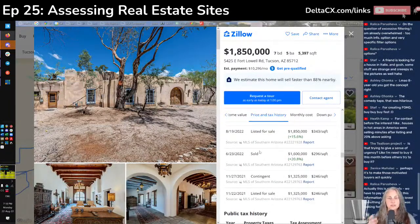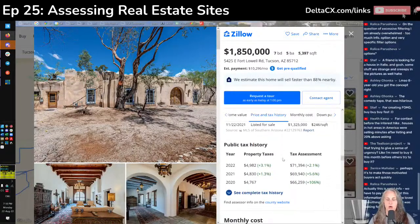Obviously, this is cognitive load. This is something that I have to think about and understand or learn to understand. What am I looking at? What does this mean? What does contingent mean? What does it mean that it was contingent but then not sold? Take a look. It was on the market in 2021. Contingent, I know that means there's an offer on it and then it didn't sell, but then it eventually sold months later for a much higher number. So something weird happened there.